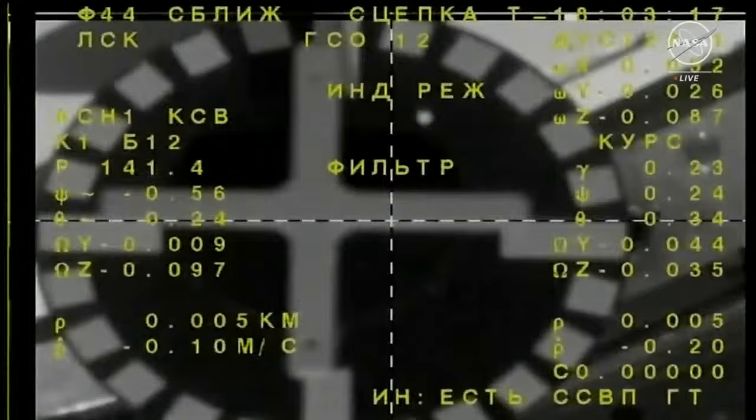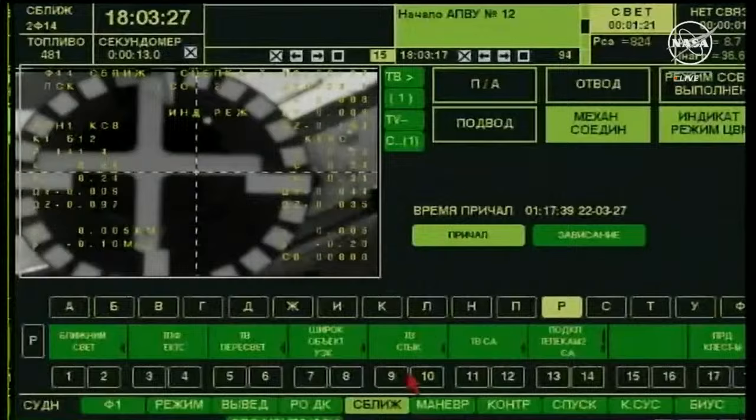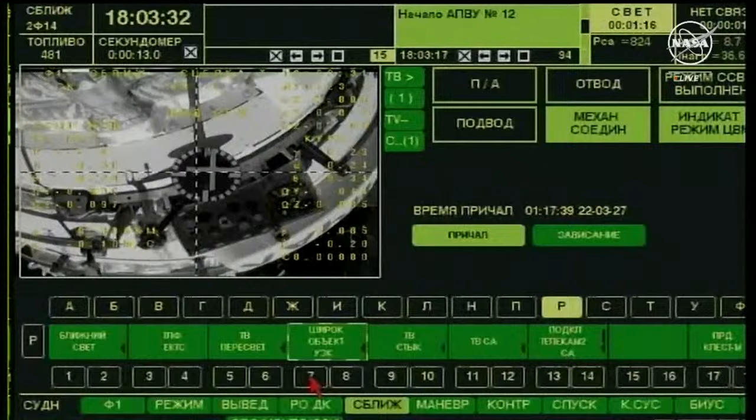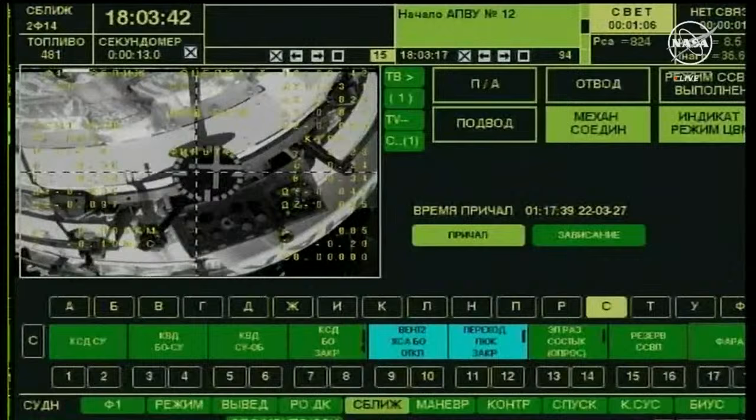And the docking probe on Soyuz has now begun to retract. Deactivating the light. Light is off, and closing the RPV-1 valve.